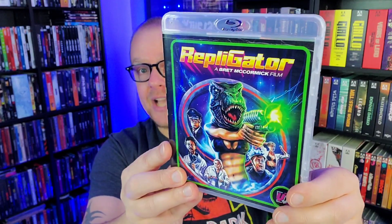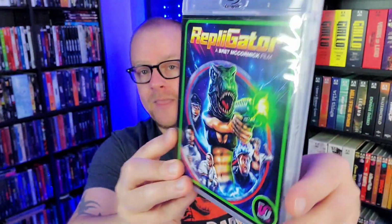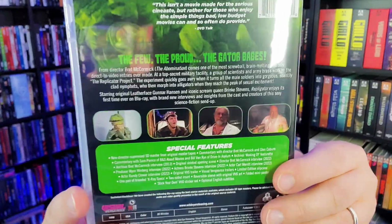It's ridiculous. Like the studios and even some of the boutique labels can't put this much effort into their releases, but Visual Vengeance is just going all out with these releases right here, and I definitely think that should be applauded. So we'll go ahead and take this out of the case, and you got new artwork on the actual case cover, which is freaking awesome. I think that's probably the best artwork in this release right here. Very cool. Flip it to the back, and you got all the same information there on the back.